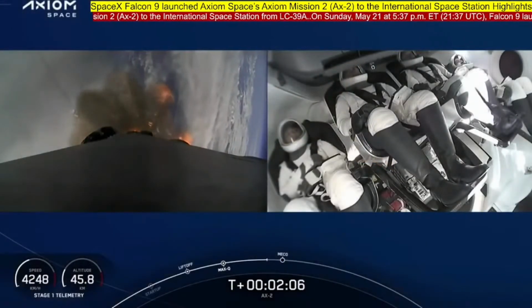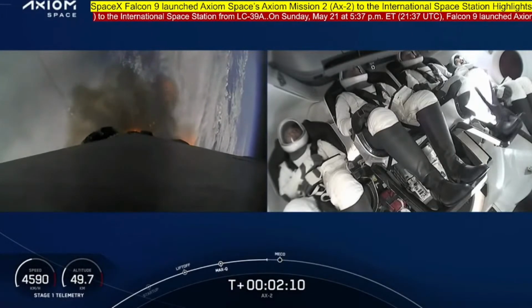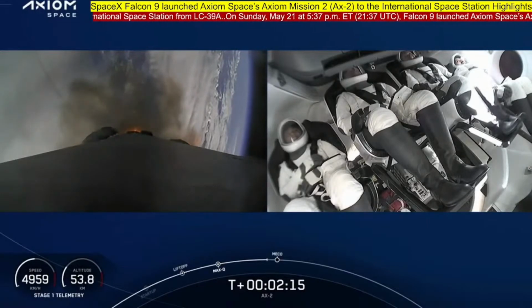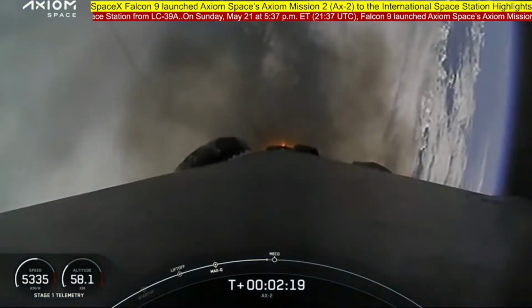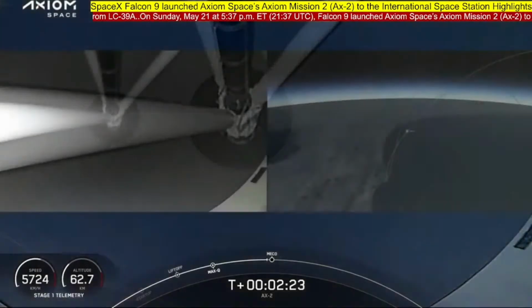And we're coming up on 3 big sequences and a view live of the crew inside Dragon. They're getting ready. We're going to get 3 events here. Main engine cutoff, stage separation, and then we're going to light the second stage engine. We've heard the throttle down in preparation for stage separation.